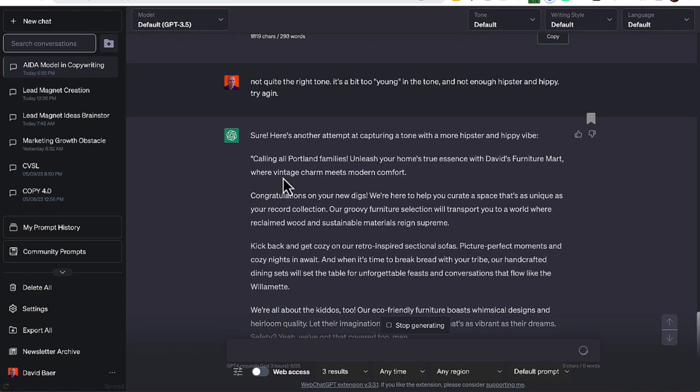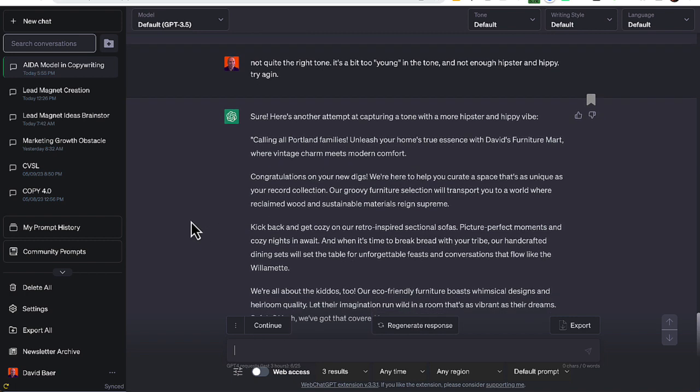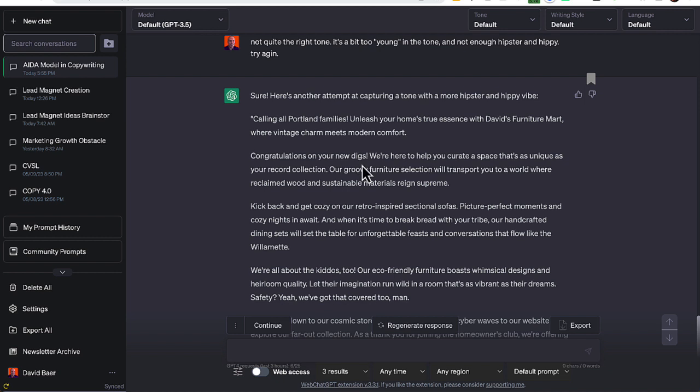All right. Calling all Portland families, unleash your home's true essence, where vintage charm meets modern comfort. Okay, now it's starting to get the right vibe, or at least get closer. Congratulations on your new digs. We're here to help you curate a space that's as unique as your record collection. Our groovy furniture selection will transport you to a world where reclaimed wood and sustainable materials reign supreme.